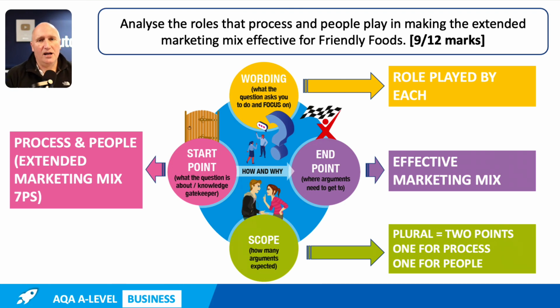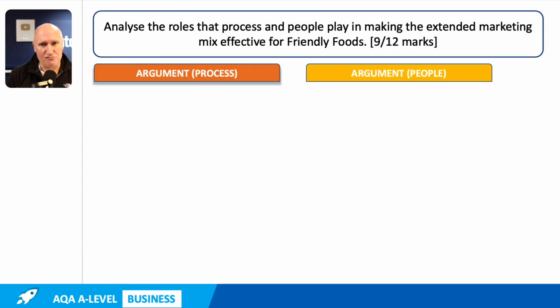So hopefully the answer will be in context, and you're going to get 9 out of 9 or 12 out of 12. So you might want to pause the video again if you wish, and have a think about what points you might develop for each of the two roles, or the 2 for process and people. Maybe even have a go at writing a paragraph, maybe just 1 using the case study. And then when you're ready, join me now as we have a look at a couple of suggested responses.